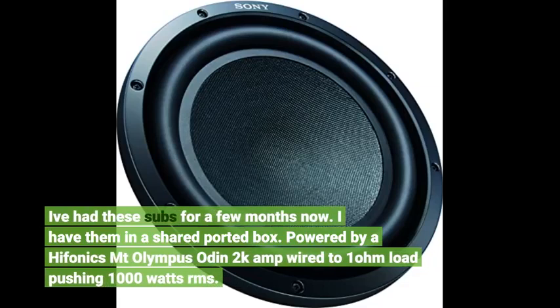I've had these subs for a few months now. I have them in a shared ported box, powered by a Hyphonics Mount Olympus Odin 2K amp wired to a 1 ohm load pushing 1000 watts RMS.